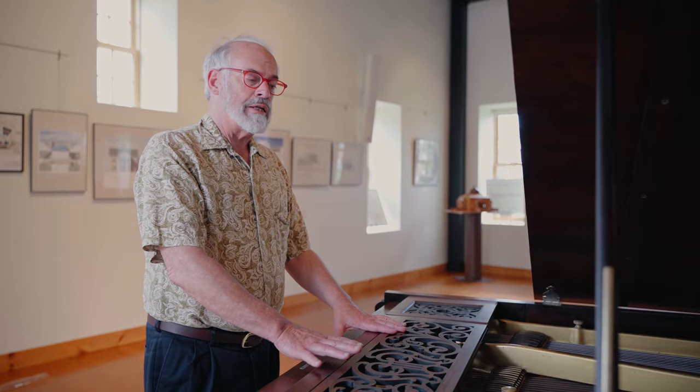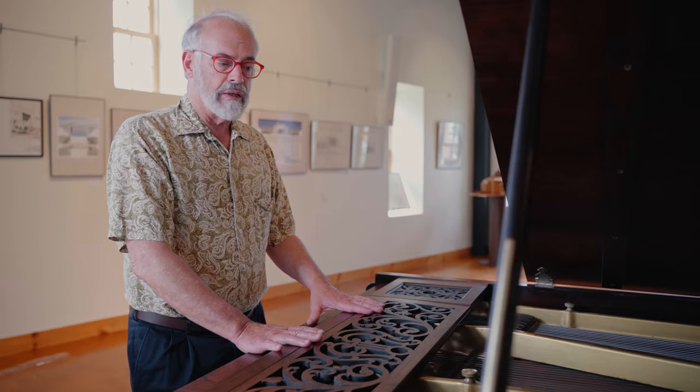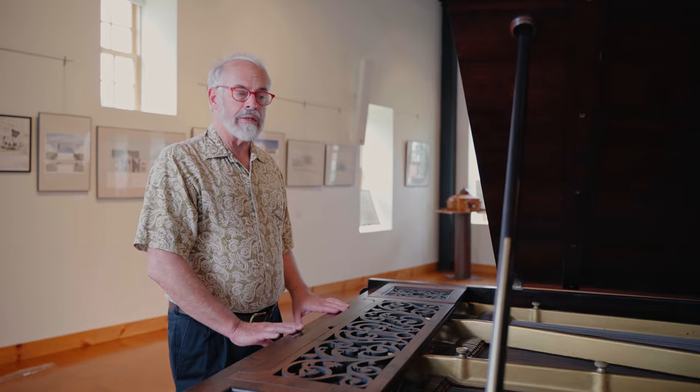What is special about a piano like this, besides the fact that it survived from our time into our time, it is the fact that the instrument has a degree of color and a degree of control over dynamics and shadings that are simply not demanded of pianists today. It doesn't make it superior to pianos of our time.